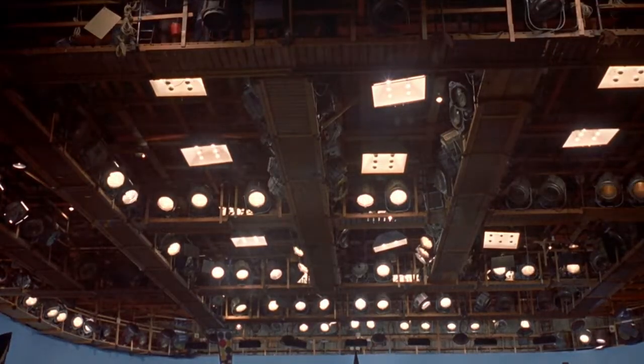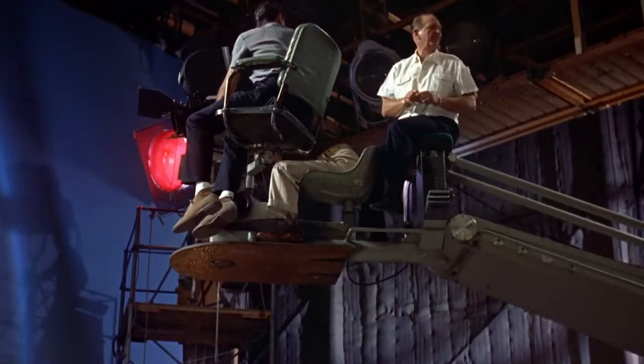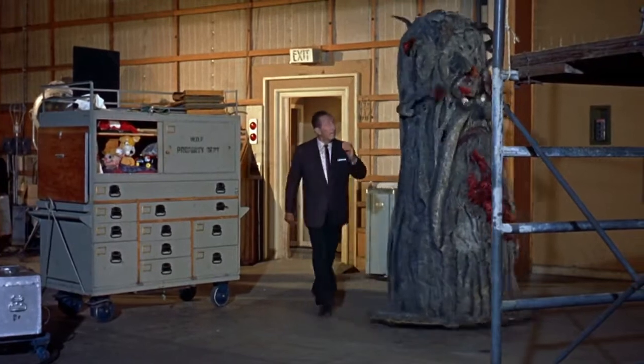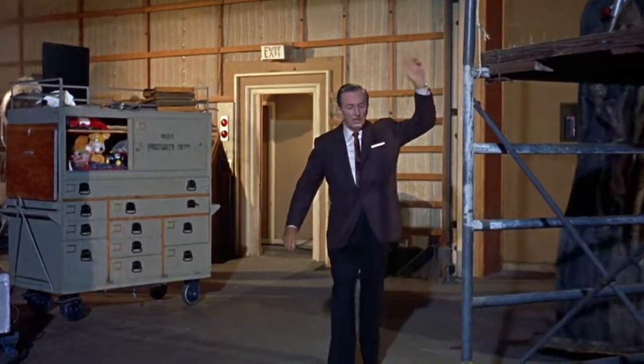Walt Disney was a man of many talents, and one of the main characteristics that he had was a curiosity about almost everything. Walt wasn't a big movie mogul who sat in an ivory tower. He wandered the lot constantly. He knew every inch of it. He knew everybody by name.